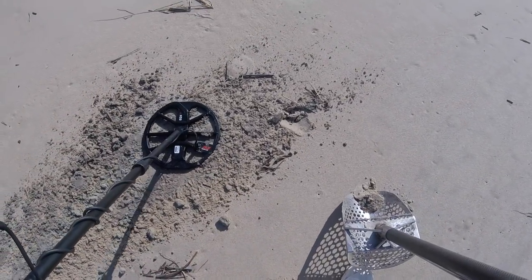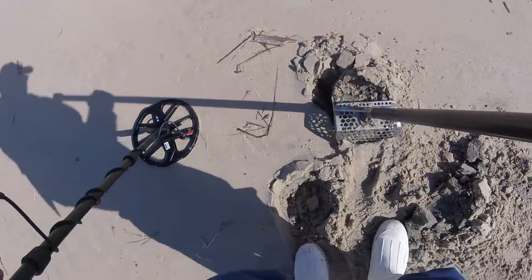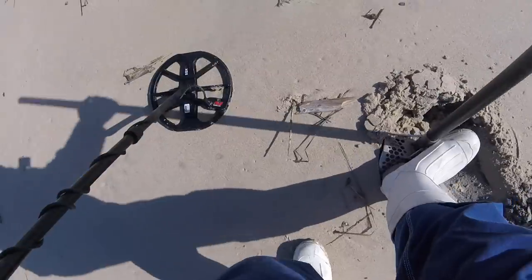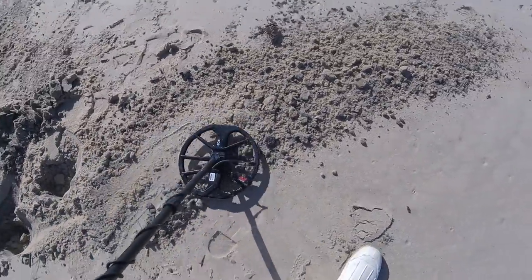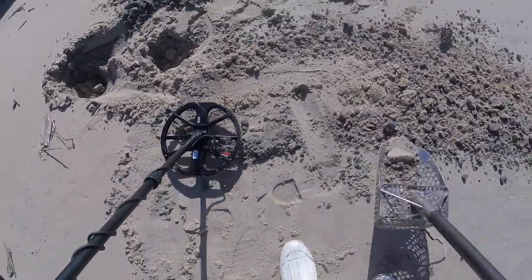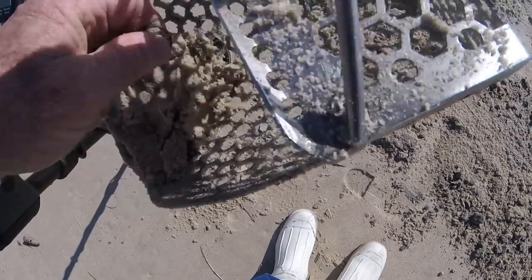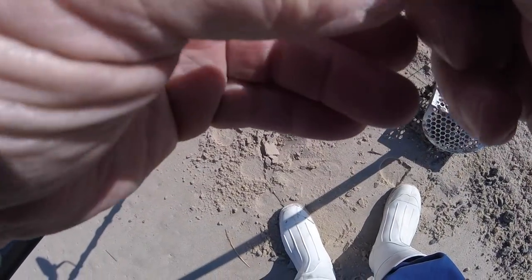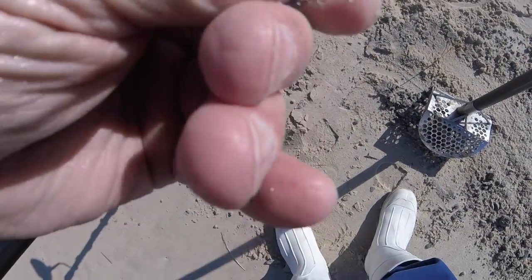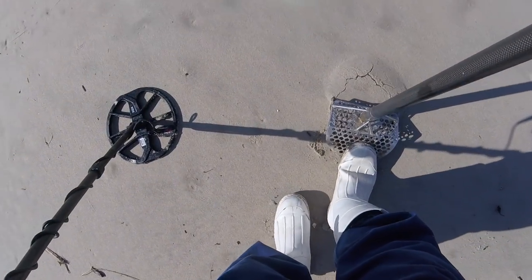First target, 25 cents. Right next to it is a 20. I got a feeling that's a penny, right? Supposed to be a penny. Maybe an old shotgun shell, maybe? 25.